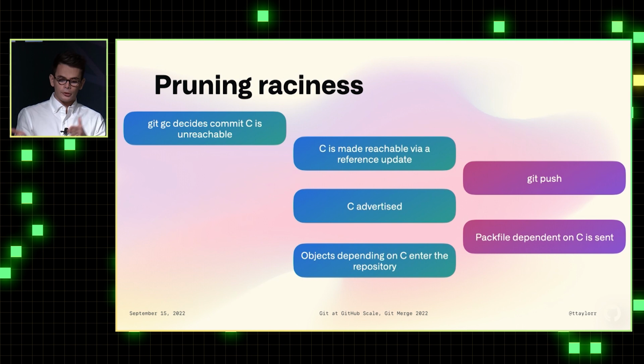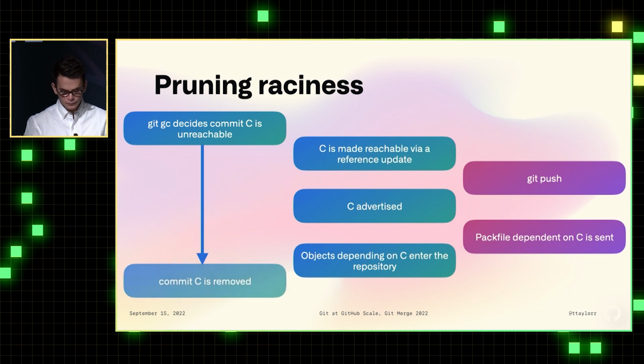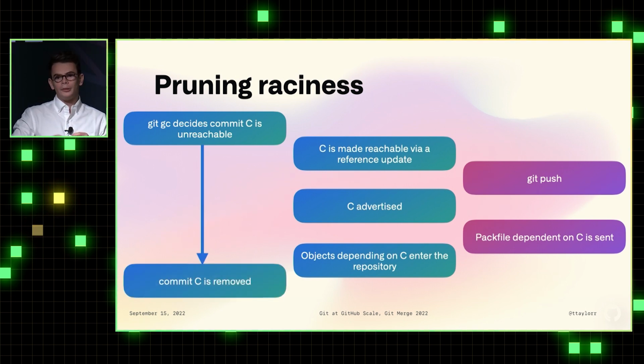In that case, objects are going to then enter the repository which are dependent on C, either by referring to them or being stored as a delta against them. And if all of that happens before C actually gets removed, then you have objects referring to C in the repository without actually having C itself. So that leaves the repository in a corrupt state.